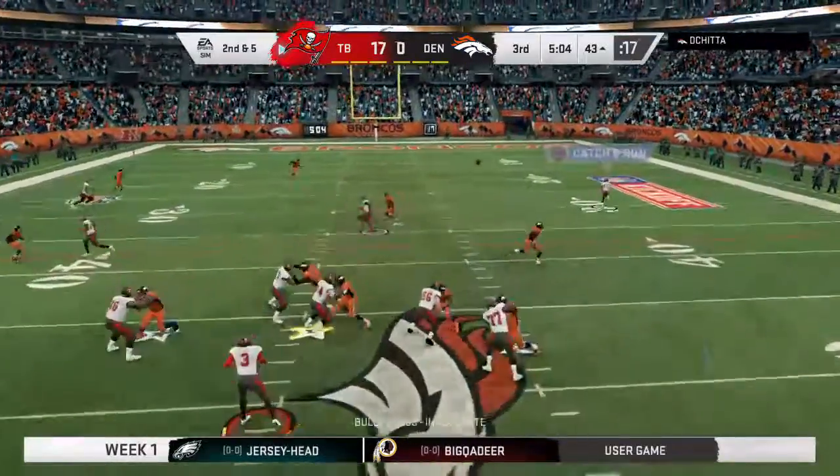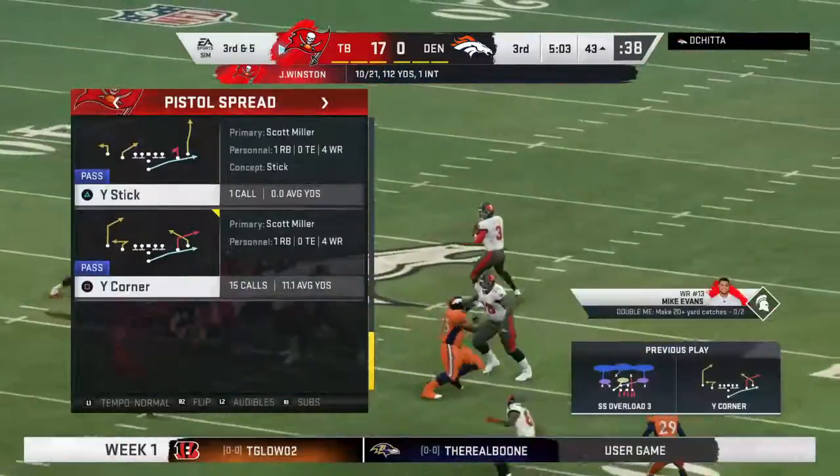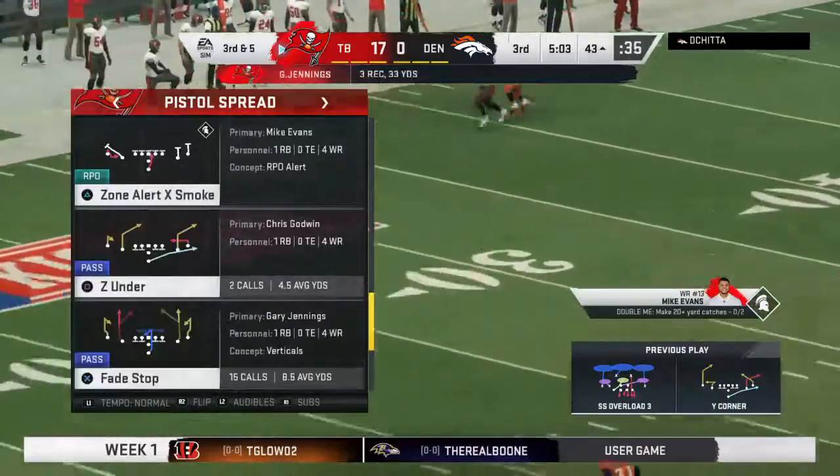2nd and 5 now. Winston. And that will be incomplete. Try to dial up the long one way out there, but it'll be 3rd down.